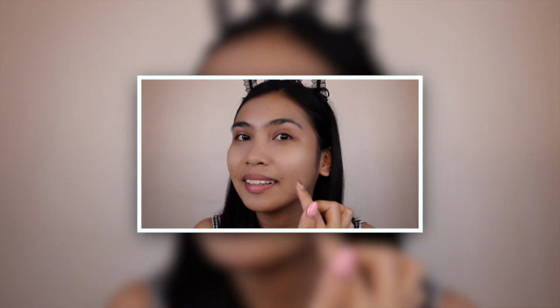This product actually has a sheer to medium coverage. Kasi makita natin, hindi naman niya fully na-cover yung mga pimple marks ko here. But then I think for the redness, it was able to tone it down. And yeah, that was the claim. It's just to tone down or reduce the look of blemishes such as redness.